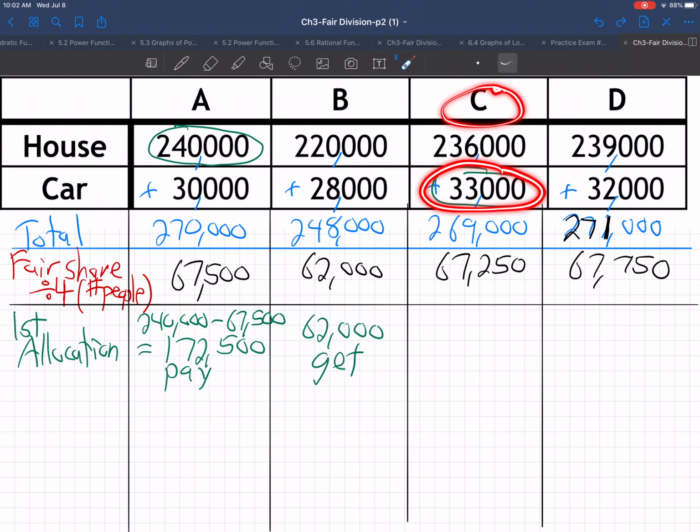C got the car worth $33,000 to him. He wrote that down. He could have written anything he wanted. He said to him the car's worth $33,000. His fair share is $67,250. So we still owe him some more money, right? We've given him the car, which is $33,000, but his fair share is more than that. So we owe him a little bit more money on top of the car.